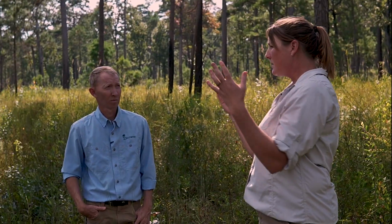Yeah, and I mean, you know, I think we have to have a food web perspective when we're managing the forest, and so everything's connected. So it's better to at least retain most of the pieces, right?